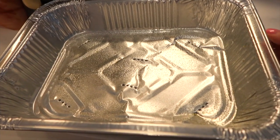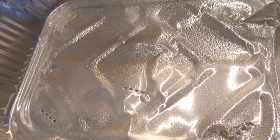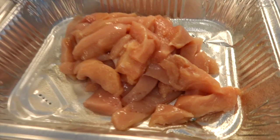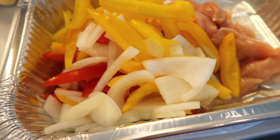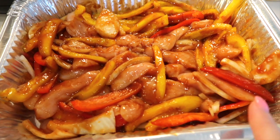Tonight I am making barbecue chicken fajitas. So I take an aluminum pan and I poke holes into the bottom of the pan. I spray it with cooking spray. I cut chicken up into strips and I place it into the pan. Now I have cut red pepper, yellow pepper, and onion, and I place that in the pan. I coat everything with barbecue sauce.